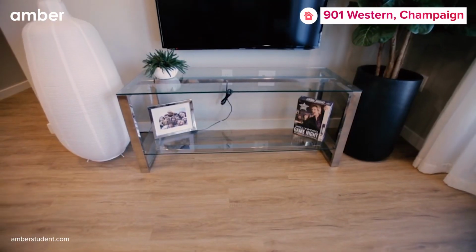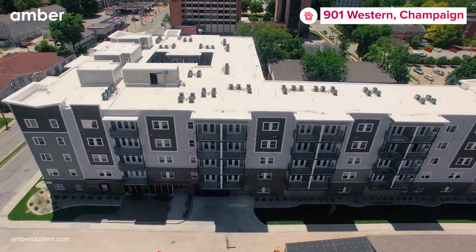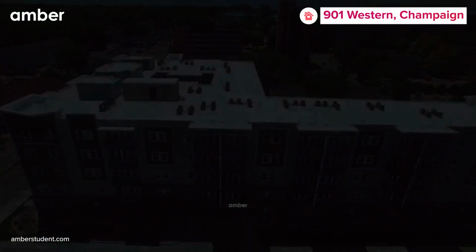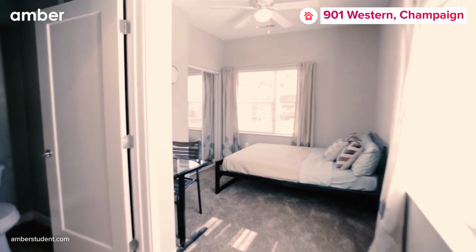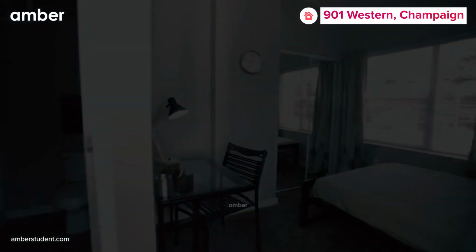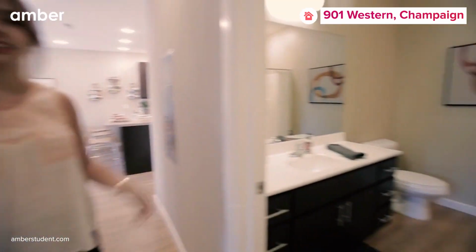Cable and gigabit internet are already provided, including a high-speed wireless router that provides speeds you have not seen before in a student apartment. You will notice great lighting and comfortable furnishing in the bedroom as well, which will give you a great place to relax and study. Many of the floor plans at 901 Western feature individual bathrooms like this one.